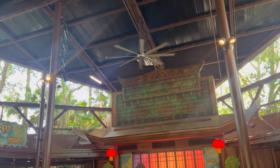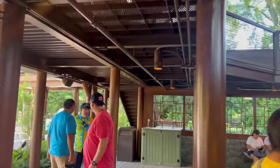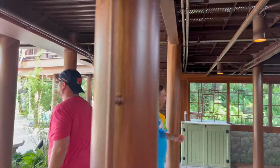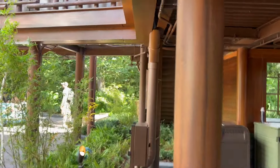With some fans. I know you used to be able to go to the second level. I don't know if you can. I see the steps over here. Yeah, no, I think the steps are now blocked off, so I don't think you can go to that second level anymore.